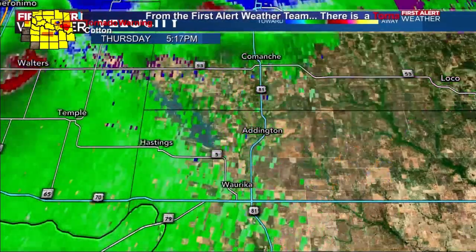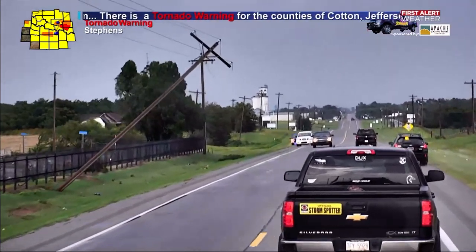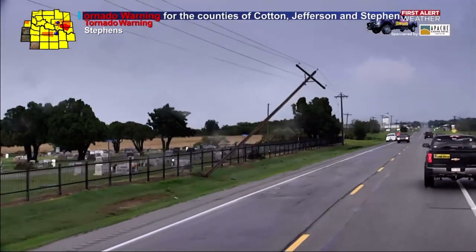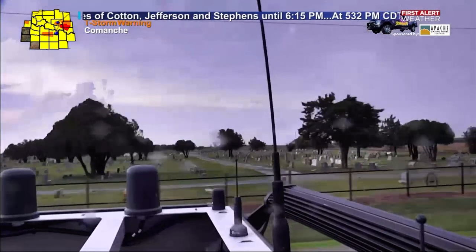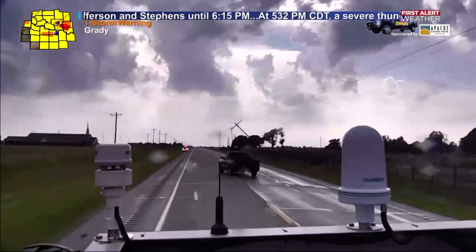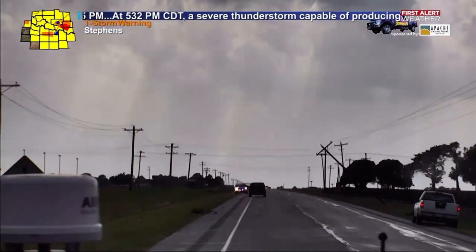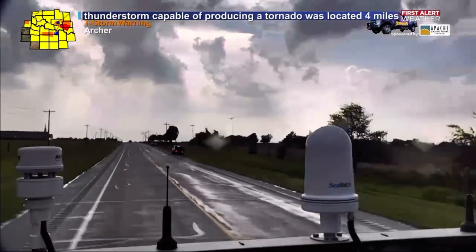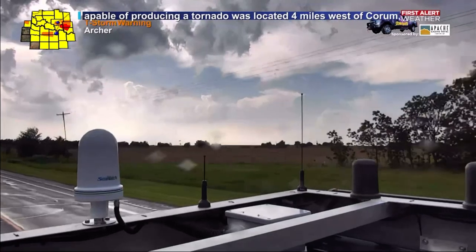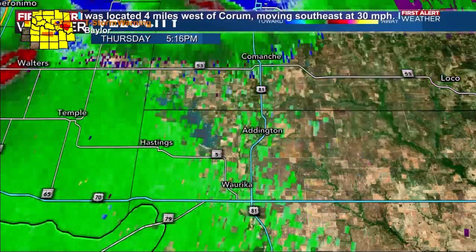And then we also, okay, can we take that real quick? We're going to jump back to Storm Hunter because there's more damage of down power poles. So this is Highway 5, and they are heading to Waurika from Walters. All right, so blue skies. We'll check back with them. Thank you. Going back to Max.